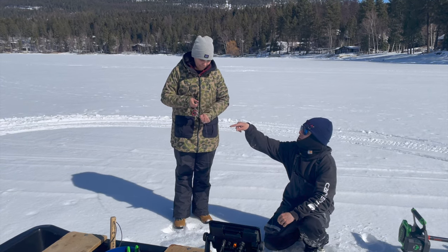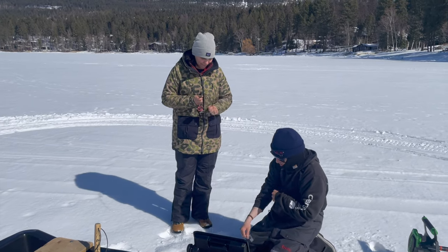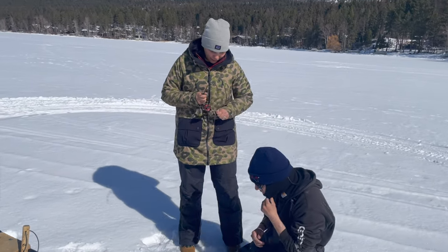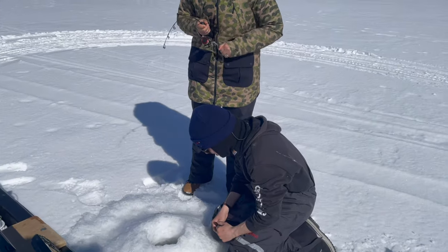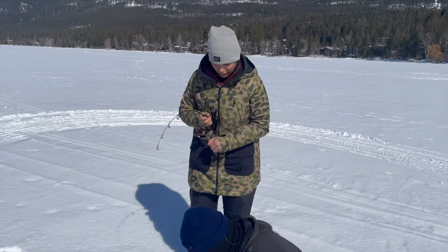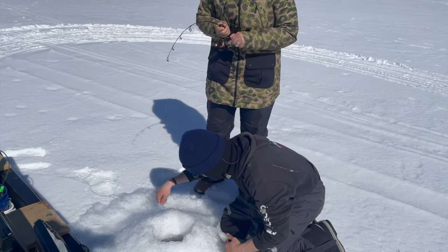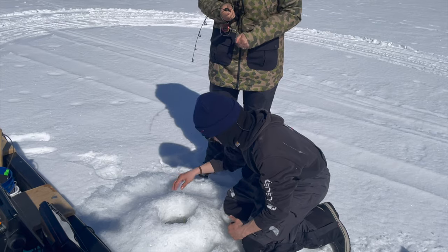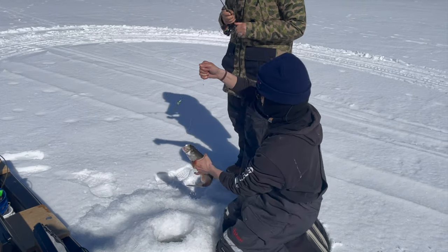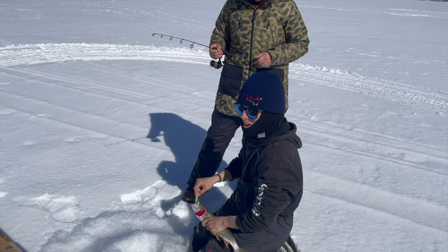There you go, bite, bite, bite, bite. Fish on, there we go. Get it, Nina. Keep that line in the middle of the hole there. Oh yeah, there we go. Yeah. Nice one. Woo. Pretty. There we go. That was awesome.